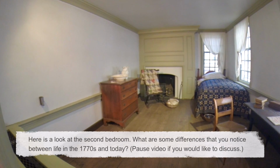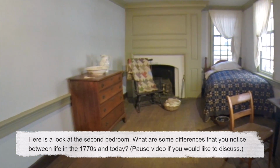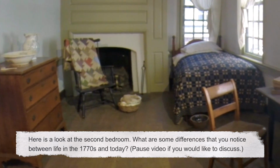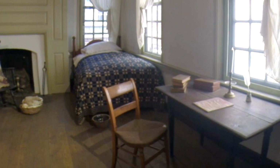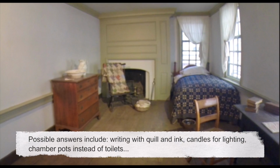Here is a look at the second bedroom. What are some differences that you notice between life in the 1770s and today? Pause video if you would like to discuss. Possible answers include writing with quill and ink, candles for lighting, chamber pots instead of toilets.